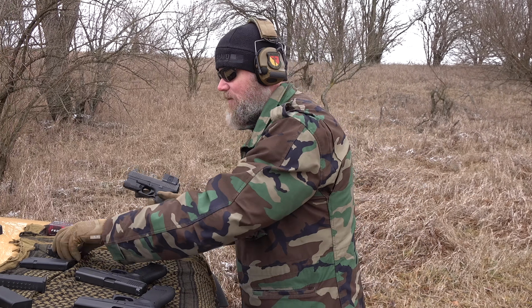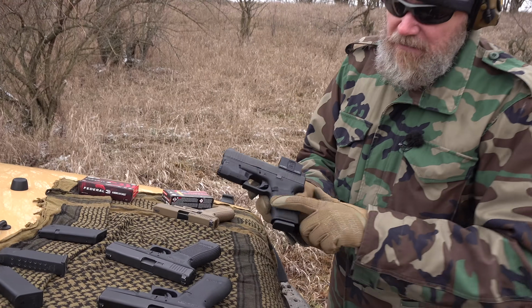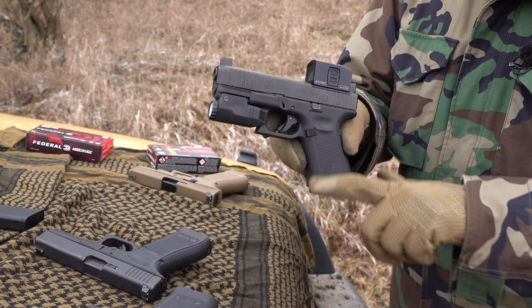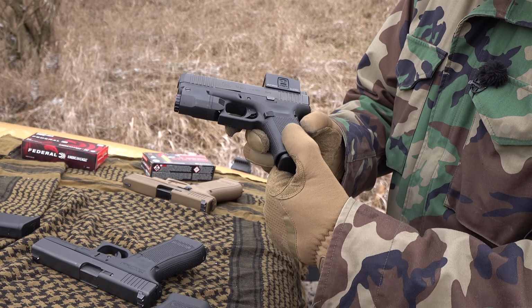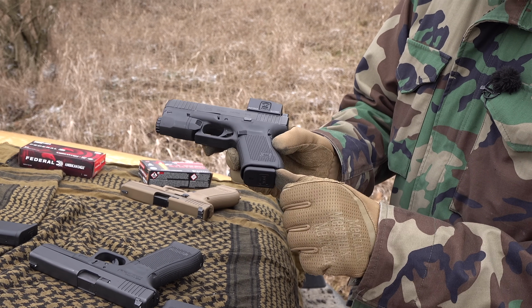Then the other thing that I thought was fairly big, maybe some folks overlook, was the inclusion of a flared grip. So the grip flares out at the bottom. No longer can you pinch the magazine like this because it flares out. Now you really do have to rely on this thumb cut back here in the rear.